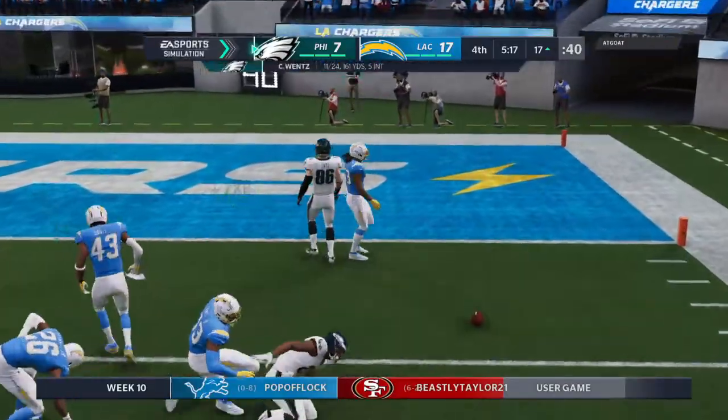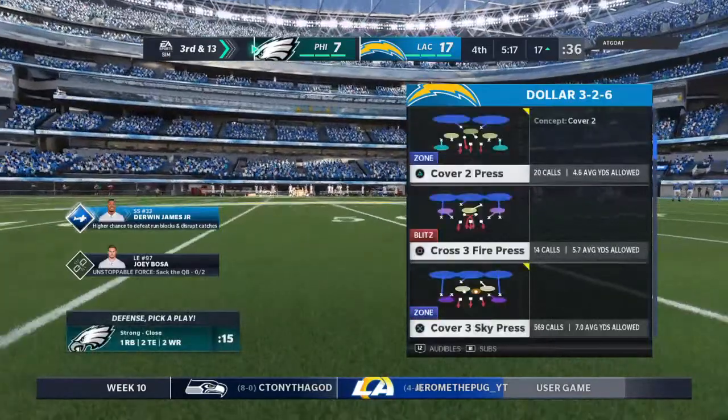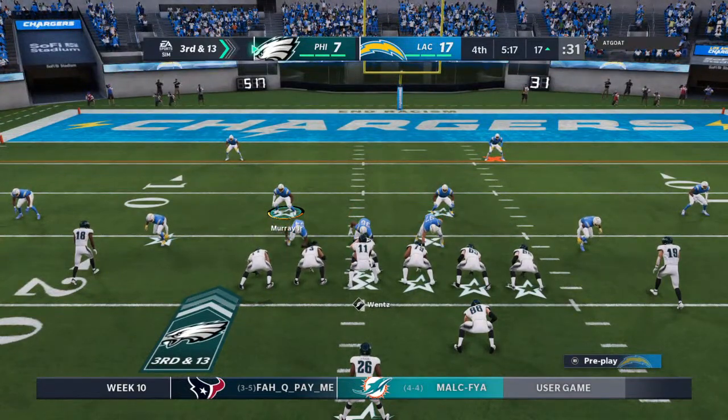And his throw's going to be incomplete. He was looking for Miles Sanders out of the backfield, and it's 3rd down. The Eagles on 3rd down. They've hit 4 of 7. This is going to be 3rd and 13.